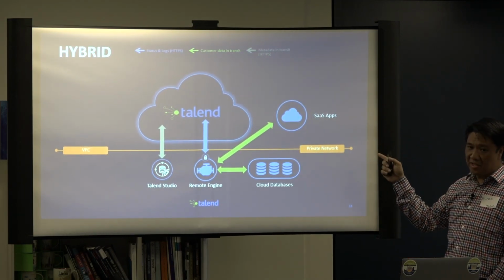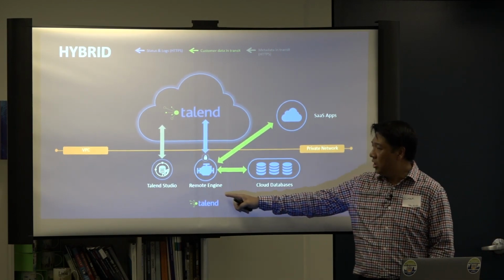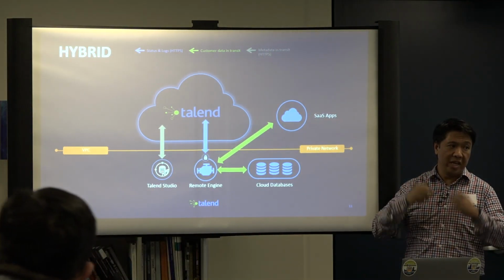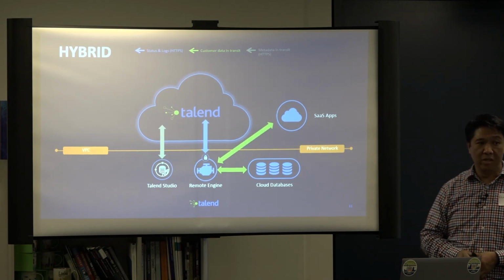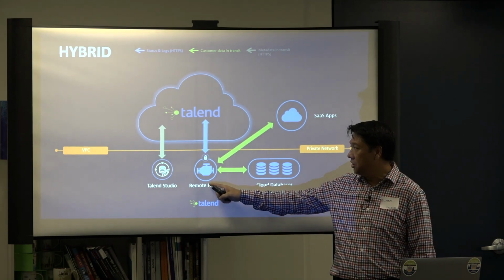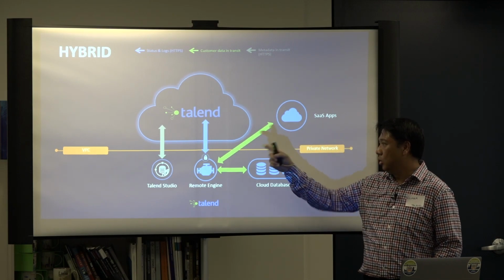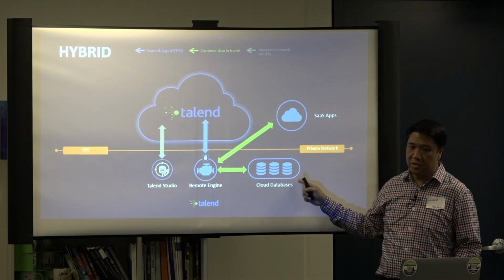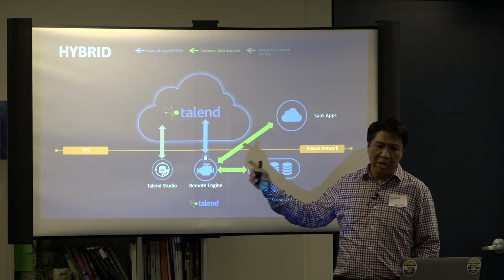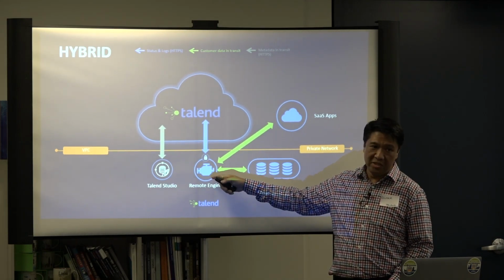This next slide is actually slightly different. The only thing that's different is that this remote engine concept will also work if you have your own virtual private cloud. If you stand up your own servers on the cloud, the same idea will apply. You install what's called the remote engine, and it will be in your private cloud, and you will have access to your servers. Also, I mentioned a while ago that you have to open up a port, right? It's not the case actually.